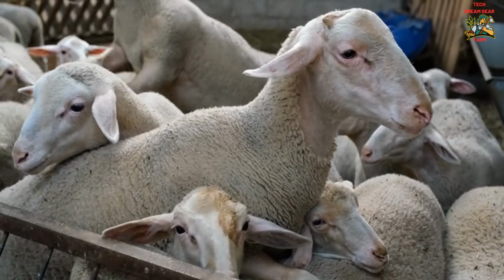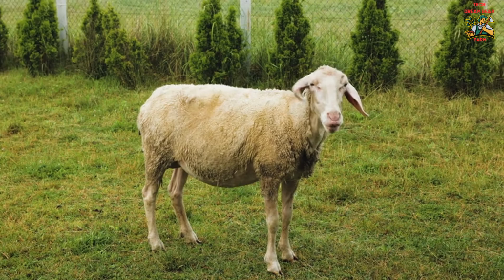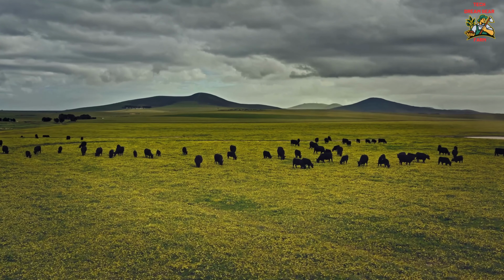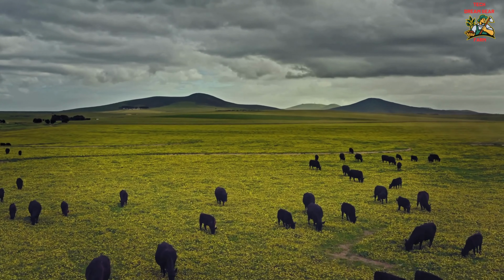Symptoms: coughing and nasal discharge, fever, difficulty breathing, loss of appetite, lethargy. What to do? Isolate sick pigs immediately. Provide supportive care, including antibiotics to treat secondary infections. Consider vaccination as part of a long-term preventive strategy.